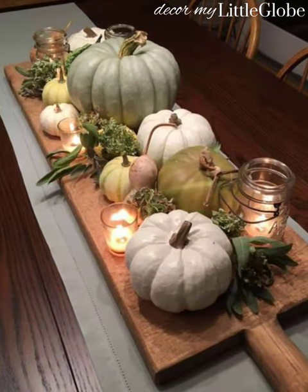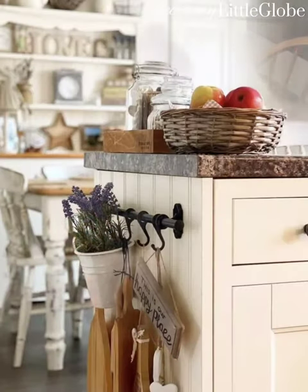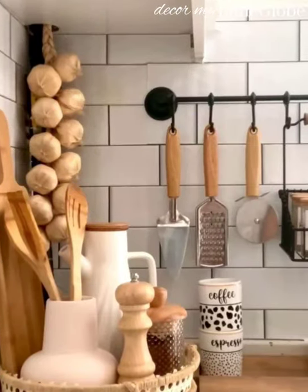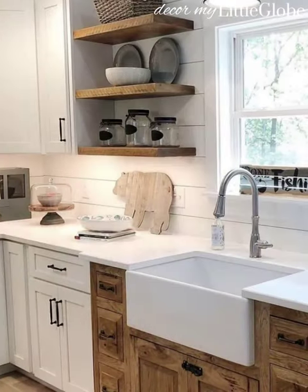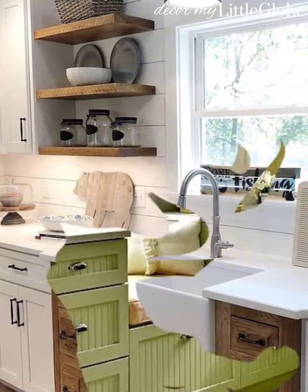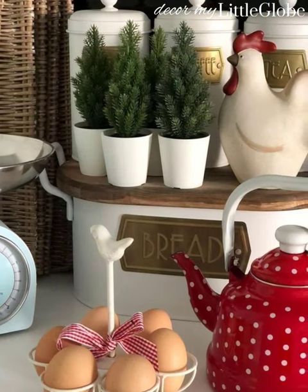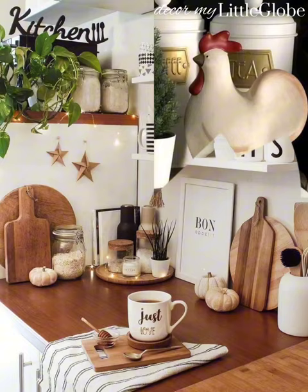Instead of traditional upper cabinets, open shelves made of wood or metal are used to display dishes, glassware, and decorative items. This creates a more accessible and open feel. Farmhouse decor emphasizes the use of natural materials like wood, stone, and metal. This can be seen in exposed wooden beams, stone countertops, or metal light fixtures.